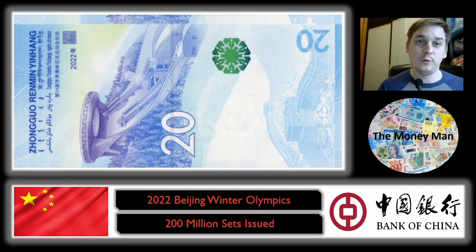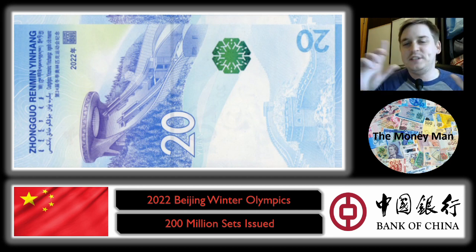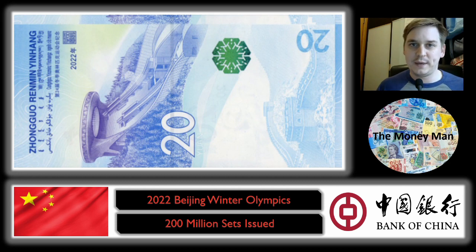So do watch out. One of the key signs to look for is that you'll find the same banknote in differently designed folders on eBay, and that is your first red flag. That's your warning sign telling you that this folder is an unofficial product. So do watch out for that. That's my warning to you guys.